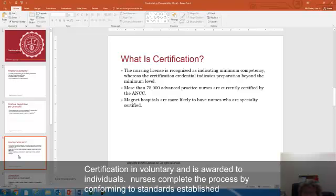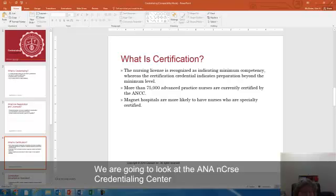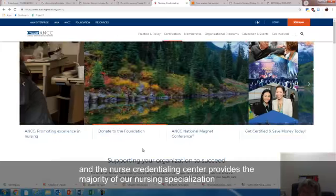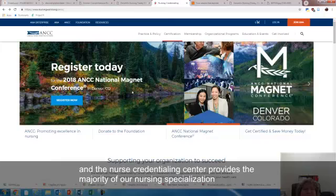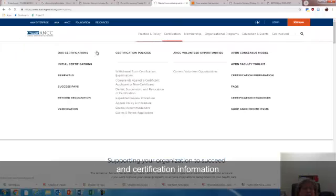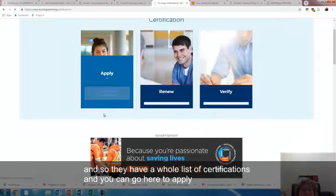Certification is voluntary, and it's awarded to individuals. Nurses complete the process by conforming to standards established by a profession for practice in a particular specialization. We're going to look at the ANA Nurse Credentialing Center. The Nurse Credentialing Center provides the majority of our nursing specialization and certification information. They have a whole list of certifications, and you can go here to apply.